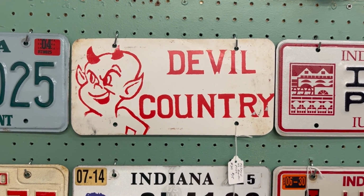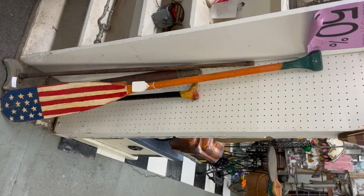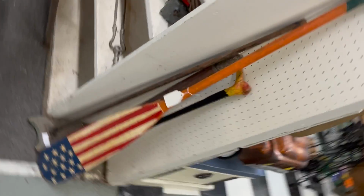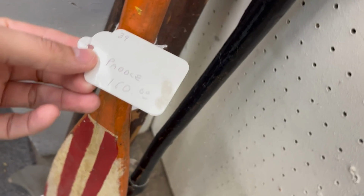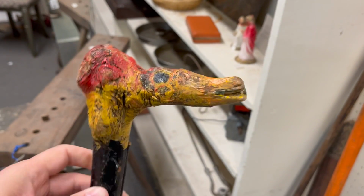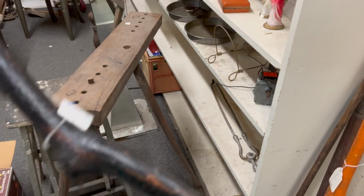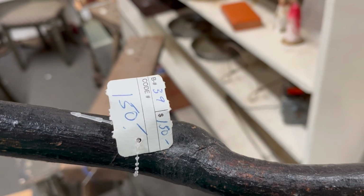I almost bought that. Probably should have bought that for $15. That had money left in it. This painting did not have money left in it. I love the paddle. It's in a half off booth, but I did not love the price at it. 160 bucks, it would have been 80. This cane was 150, so marked down, 50% off, $75. Neat piece of outsider art in my mind.